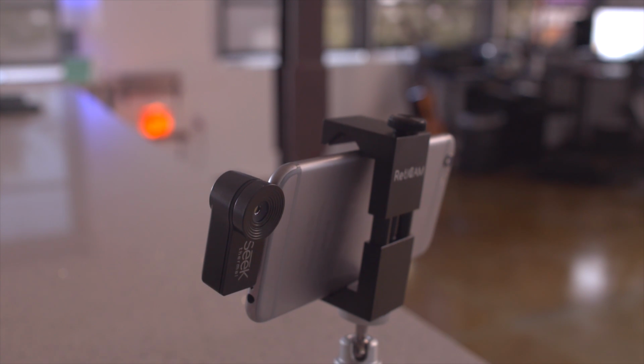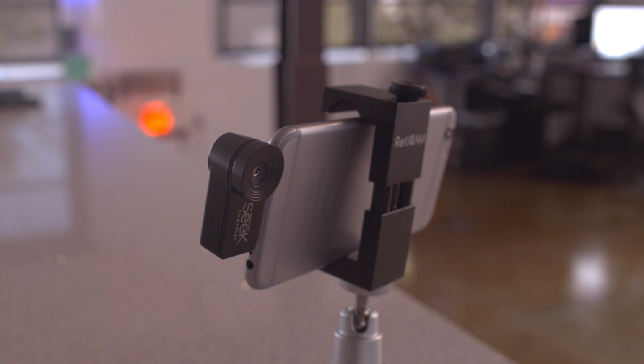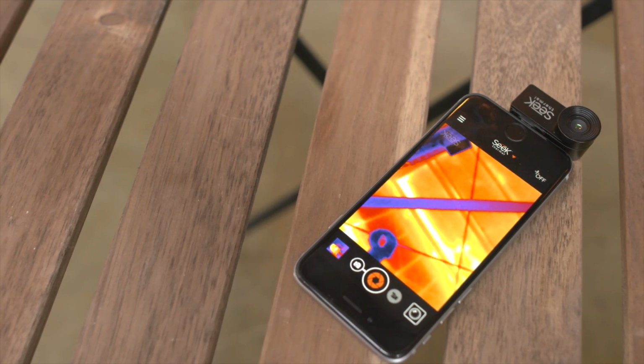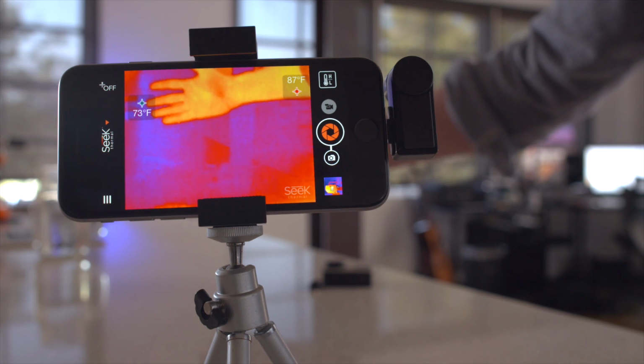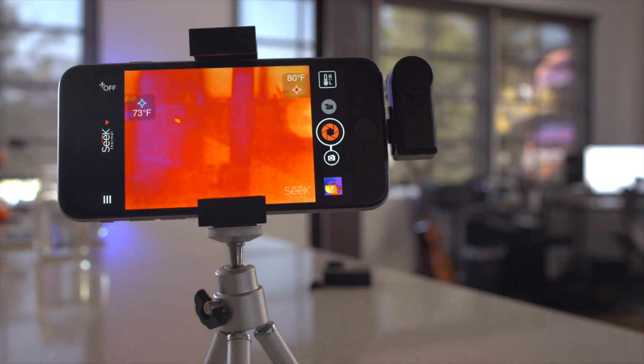Last up is something crazy cool called the Seek Thermal, which turns your phone into a thermal imaging camera that can detect infrared light. What's cool about this is that it's not limited to iOS only, there's also an Android version too. It works in daylight or straight up darkness and works by converting heat signatures into real-time images. So basically, you now have the superpower to see heat.